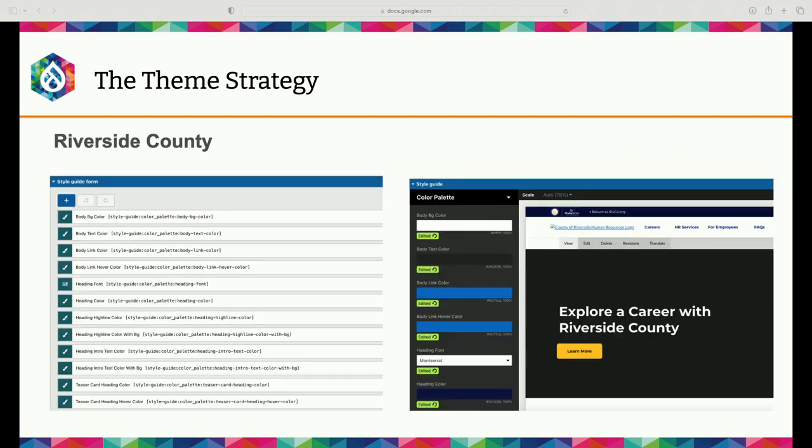For Riverside, since this was Site Studio, this was a bit more complicated, but in the end I thought it was pretty neat how we built it. We used the style guides feature in Site Studio to build variables. So you build all these variables that we knew were going to change between the theme variations. So we just identified the places in the theme variations that were changing. We built variables for those things. We used those variables inside of each component and template.